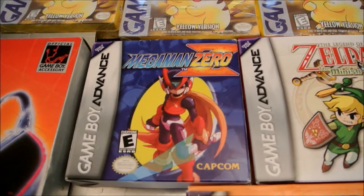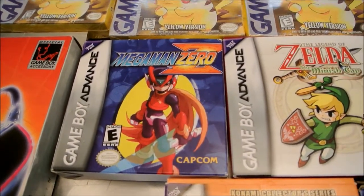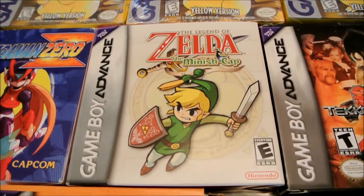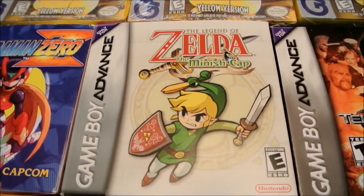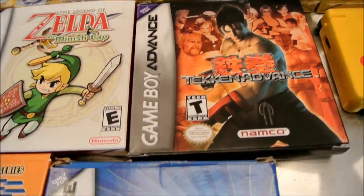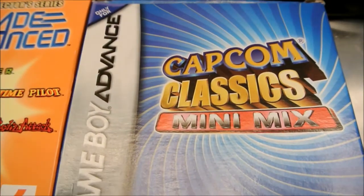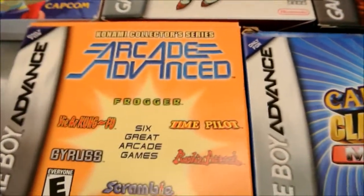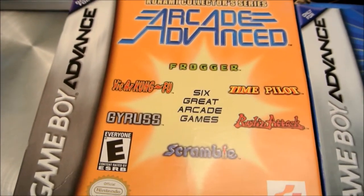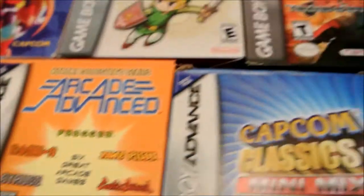And we got Mega Man Zero. That was $10. Complete in box. Zelda Minish Cap. That was $30 shipped. That was a good deal. Tekken Advance, that was $3. Capcom Classics Mini Mix, $3. Konami Collection Series Arcade Advance, 6 arcade games, $3.